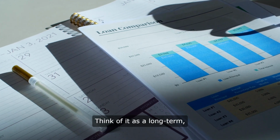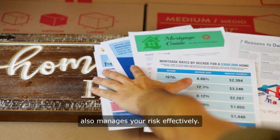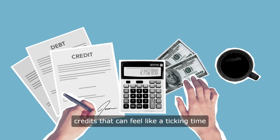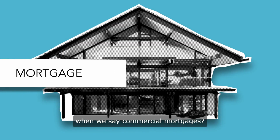Think of it as a long-term, asset-based loan that not only helps you acquire property, but also manages your risk effectively. Unlike those short-term business credits that can feel like a ticking time bomb, commercial mortgage loans give you the breathing room you need. So what exactly are we talking about when we say commercial mortgages?